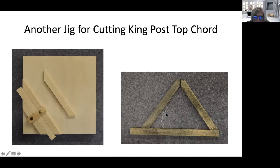Did I hear a question coming? Yeah, you did. So the picture on the left is a jig you ran through the table saw to make the perfect timbers. Exactly.